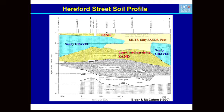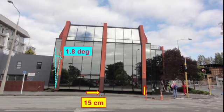This profile here is very simplified. In essence, the soils are much more variable and there are many more layers and patches of different soils intermixed. So the foundation conditions within the CBD are extremely complex and challenging. This was creating situations where part of the foundation soils liquefied, and in those parts the settlement of the building was much larger than in the other parts of the building.